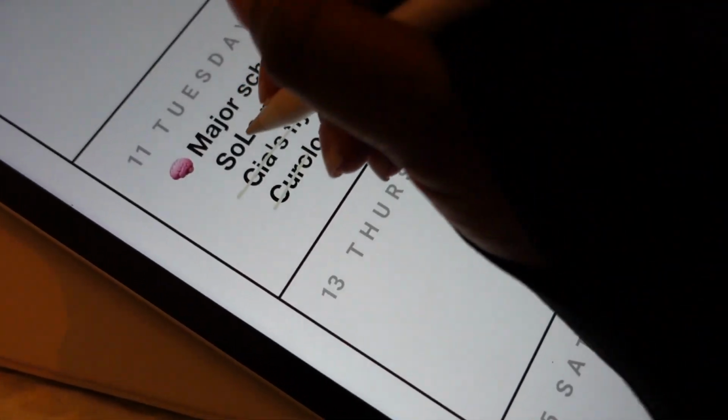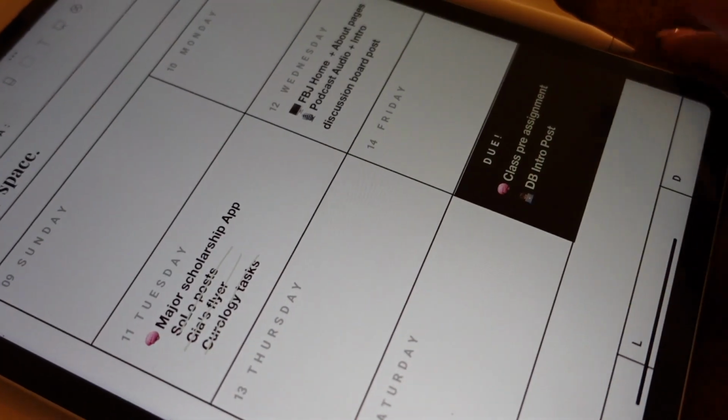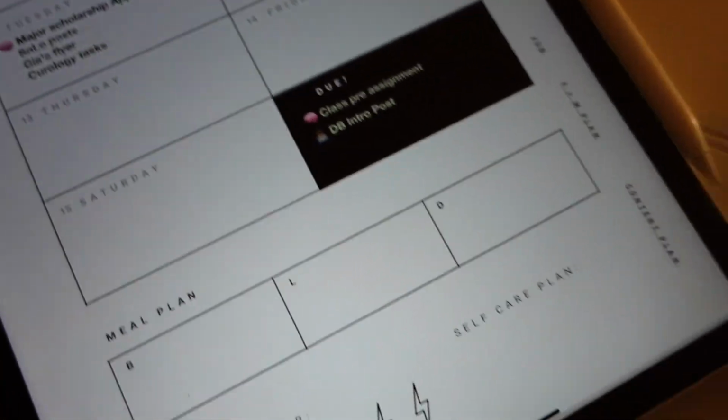I did Gia's flyer, I did my Curology post, and I also did my solo post. But I'm really loving this. And then there's a couple of pre-assignments that I need to do, as well as a discussion board post. And this is just for the entire week. This is going to be due on Sunday. So I like to have all of that just right here.